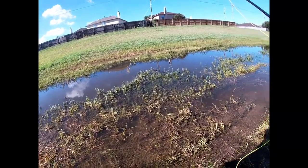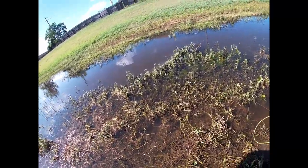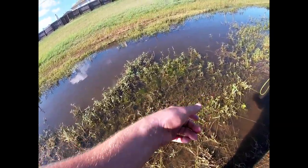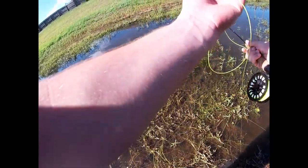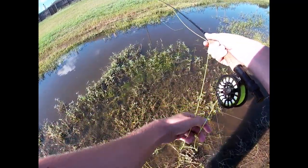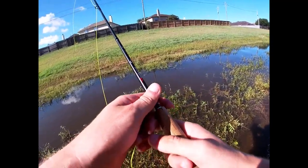The carp spooked. I don't see the little gar right now. There he is, there's a big carp coming my way. Drag and drop method, maybe? Hopefully y'all can see this carp. Oh, there he goes, taking off.